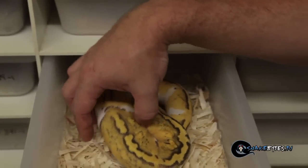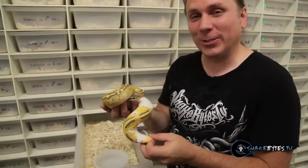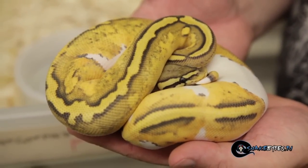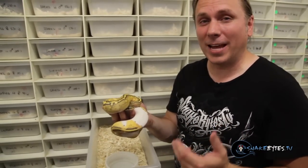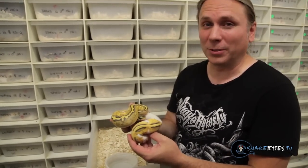I tell you what, looking at pieds never gets old. And this happens to be a pastel orange ghost pied. I tell you what, that's just a gorgeous, gorgeous snake. Again, sometimes these are called pog pieds, which is just, again, a pastel, which is co-dominant, orange ghost, which is recessive, and pied, which is recessive. So again, this is a very difficult animal to get a double recessive and co-dominant attached. Tell you what, that's a lot of work, but that's a beautiful snake.